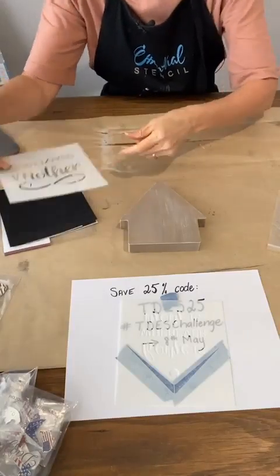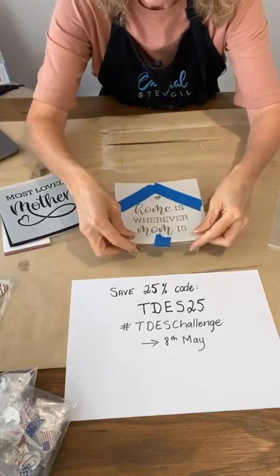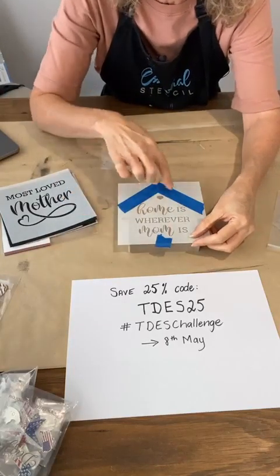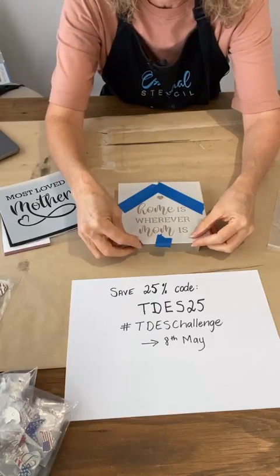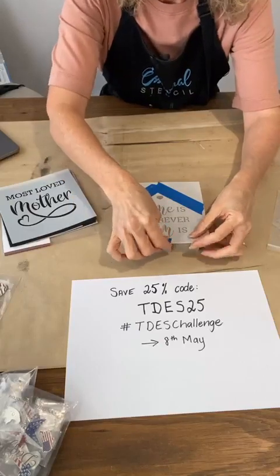Okay, so now we've got our stencil that I'm about to pop on here, so I'll just put that down again in the center. I've taped off, it does have a little roof line here, but it's different, so we decided to tape that off for now.